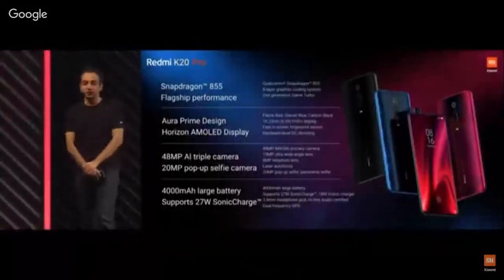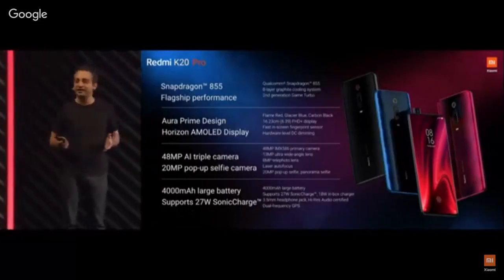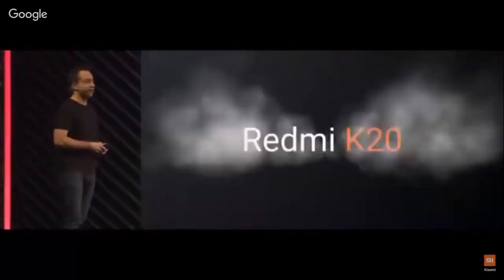K20 Pro. And today we've got one more device in the family. We are kickstarting the K series. The K20.